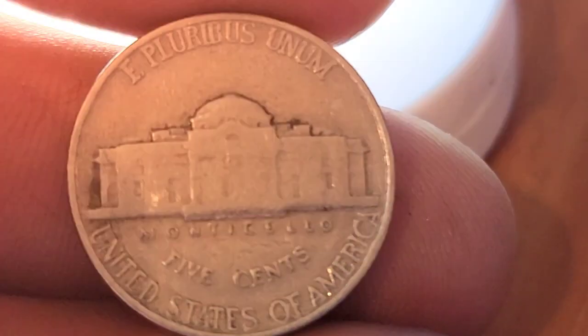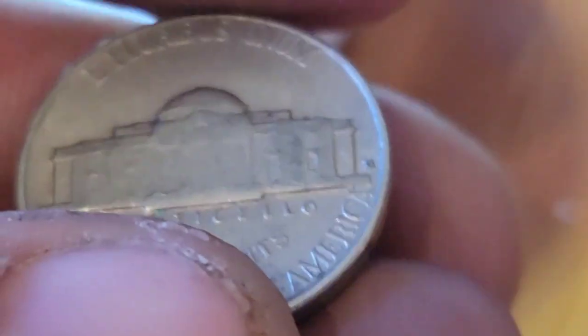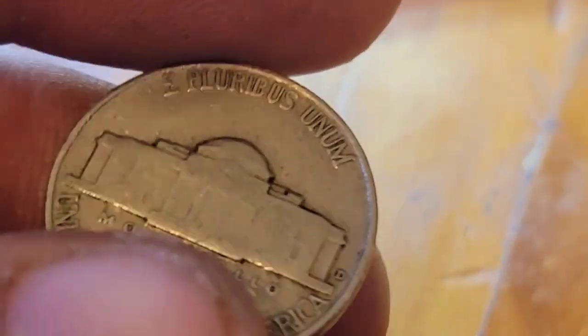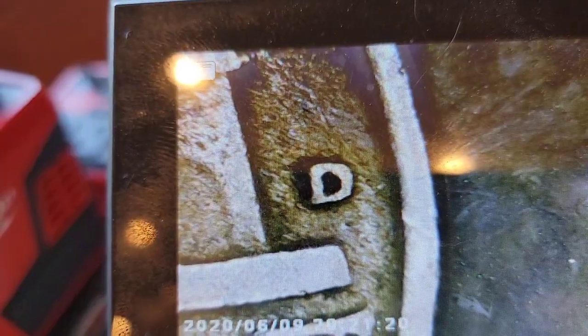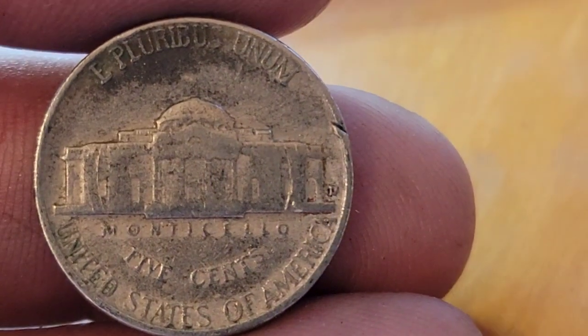Philadelphia. Roll 16, and we've got a 1957 Denver. Roll 17, and we've got a 1941 Denver. Take a look at that mint mark under the scope, see if anything looks unusual. And nope, that's pretty normal. Let's keep on rolling. Roll 18 gave us a 1958 Denver.